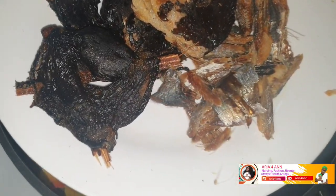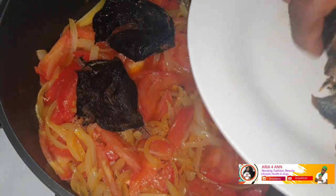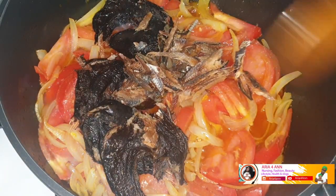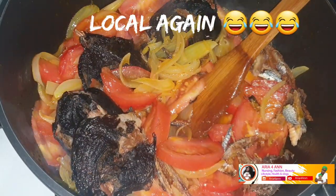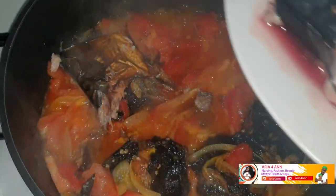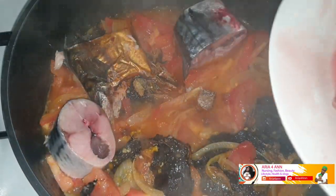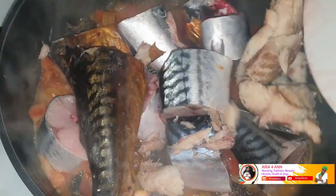In the meantime, while frying, I want to add my black fish and my bonga fish, because I want the taste to dissolve inside more. I don't mind if it gets broken, but let them just fry together so that we'll get that local taste that I am looking for. So guys, at the moment, let me just add my dry fish and my fresh fish to it, so that everything will cook very well. So I'm adding my fish to it.